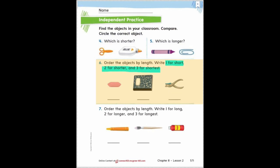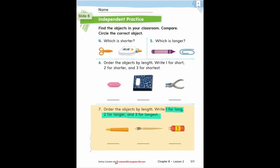Number 6 says order the objects by length. Write 1 for short, 2 for shorter, and 3 for shortest. So if 3 is your shortest object, 1 is going to be your longest object. Number 7 says order the objects by length. Write 1 for long, 2 for longer, and 3 for longest. So if your longest item is number 3, that means your shortest item is going to be number 1.